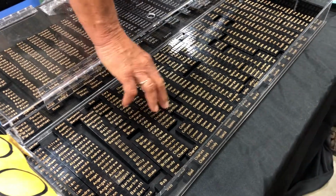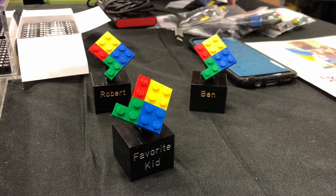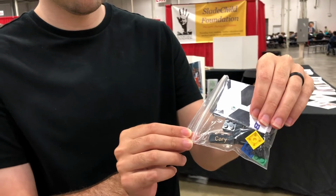They had a section where you could get a little Lego statue with your name on it. Of course, Corey couldn't resist and got one of his own.